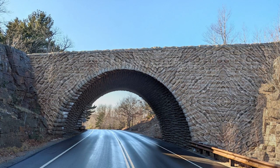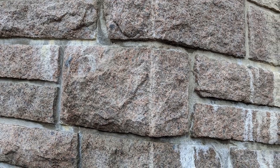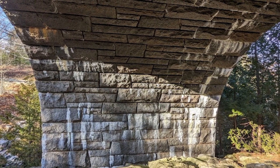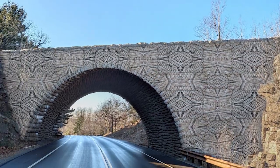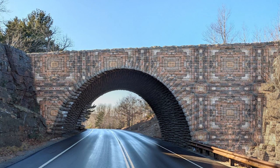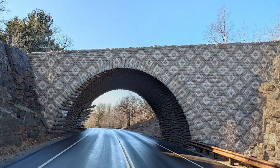Now, I began by creating patterns and designs using photos that I took of the actual stonework of Acadia's bridges. Then I explored patterns and designs based on a variety of other stone walls. Many of these patterns looked completely natural on the bridge photo. Others popped a little more and looked less natural, less native, but still beautiful.